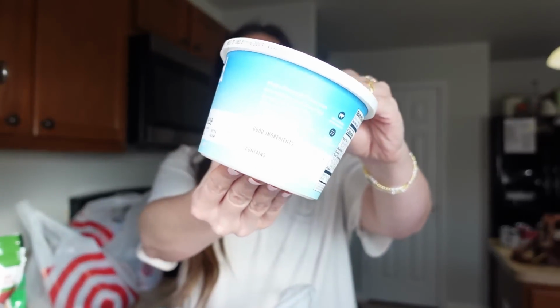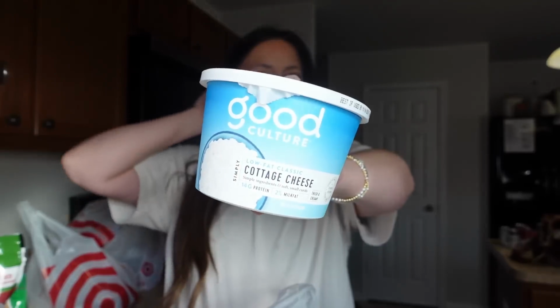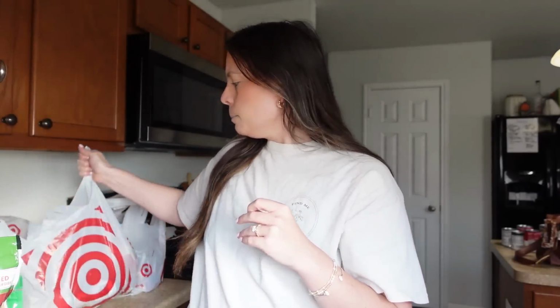I got the Good Culture cottage cheese. I'm not really a cottage cheese snob. I know a lot of people will only buy Good Culture. I bought that at Target, but at Sprouts I just buy the store brand. At Trader Joe's I buy the store brand. I don't know why I didn't buy the Target store brand. I think because they were pretty comparable prices, I just thought I'd get the Good Culture. But I did grab that.